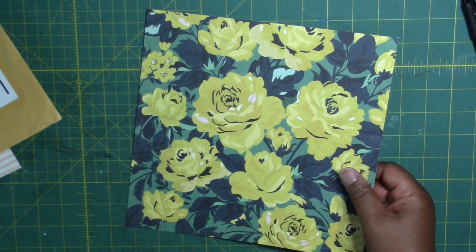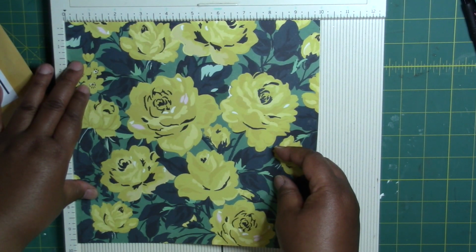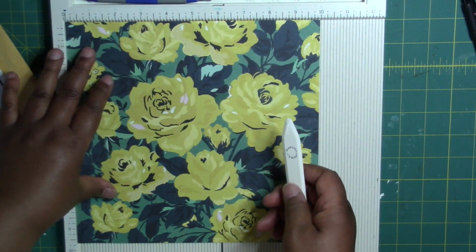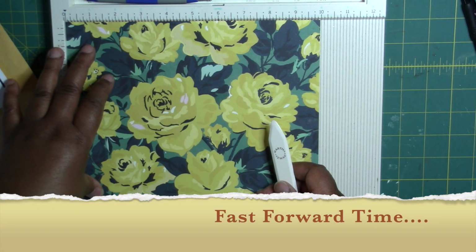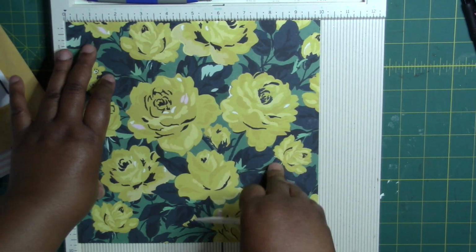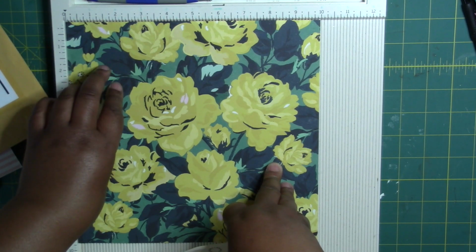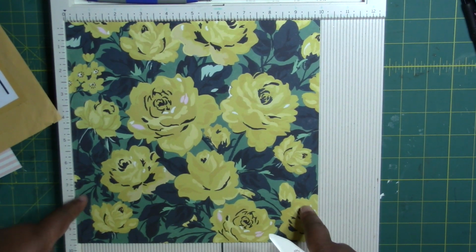All right. I'm gonna go ahead and get my scoring tool and score two sides so I know where I need to score. Okay. I'm going to be scoring and score the two tops. I need to do a top here and a top there, that bottom and then the bottom there.